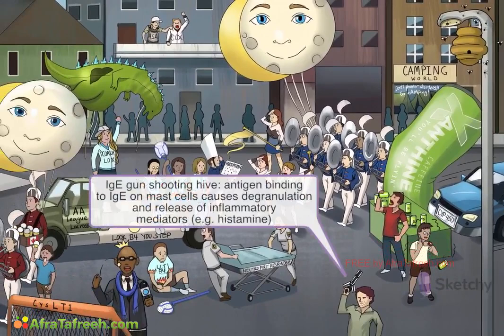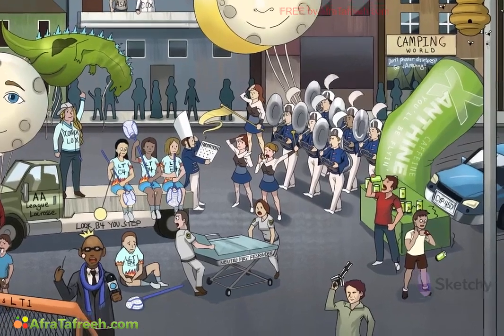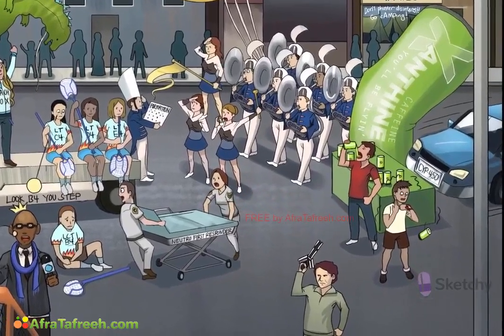IgE will be represented by the IgE-shaped gun wielded by our fugitive here. Once produced, IgE binds to high-affinity receptors on mast cells in the airway mucosa, so when you're re-exposed to the same antigen, it triggers mast cell degranulation as well as the synthesis and release of other inflammatory mediators. So he shoots the mast cell hive with his IgE gun, activating histamine B release, in an attempt to disrupt the parade and escape during the ensuing confusion.